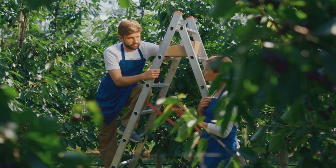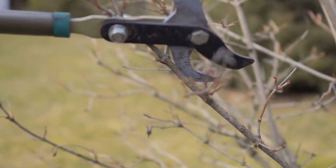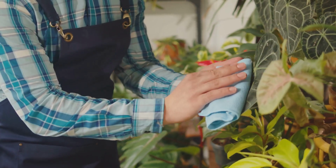Pruning also helps prevent diseases. By removing diseased branches, you stop the problem from spreading to the rest of the plant. This is especially important in crowded gardens where diseases can spread quickly.